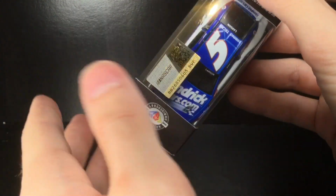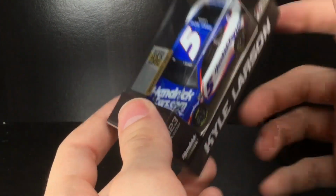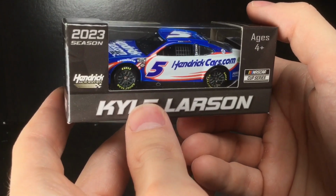And this one's a little different though. It does have a slightly angled hood logo. We'll be taking a closer look at that. And so without further ado, let's go and pop it out of the box.